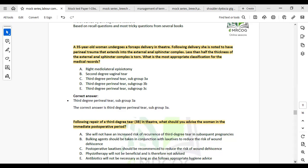Excellent. Respect her wishes, guys. But you should tell her the pros and cons, and you should book her for a consultant-led care unit. She cannot have delivery at home. She cannot have delivery at the midwifery unit. She cannot have delivery at the normal labor ward. No, this woman should have delivery at a consultant-led care unit. This is a very trendy question lately.